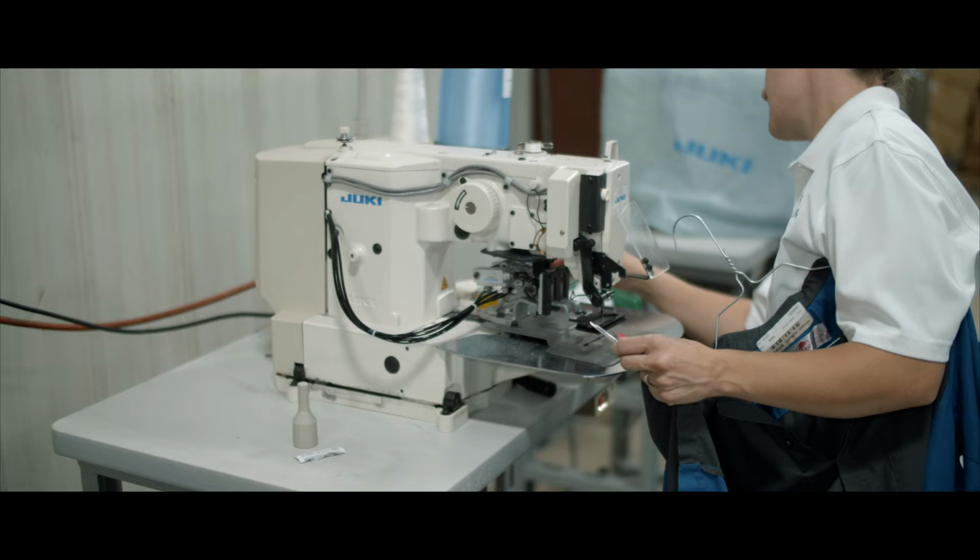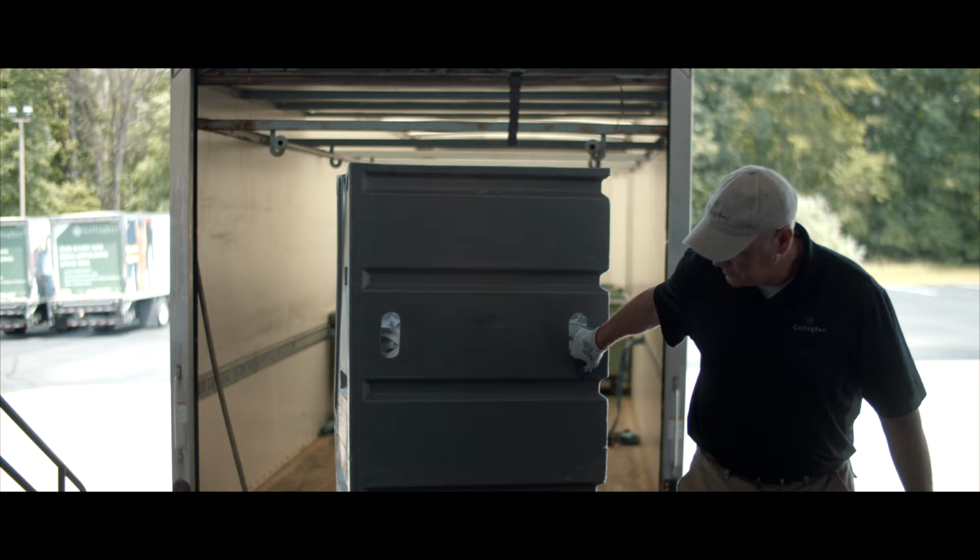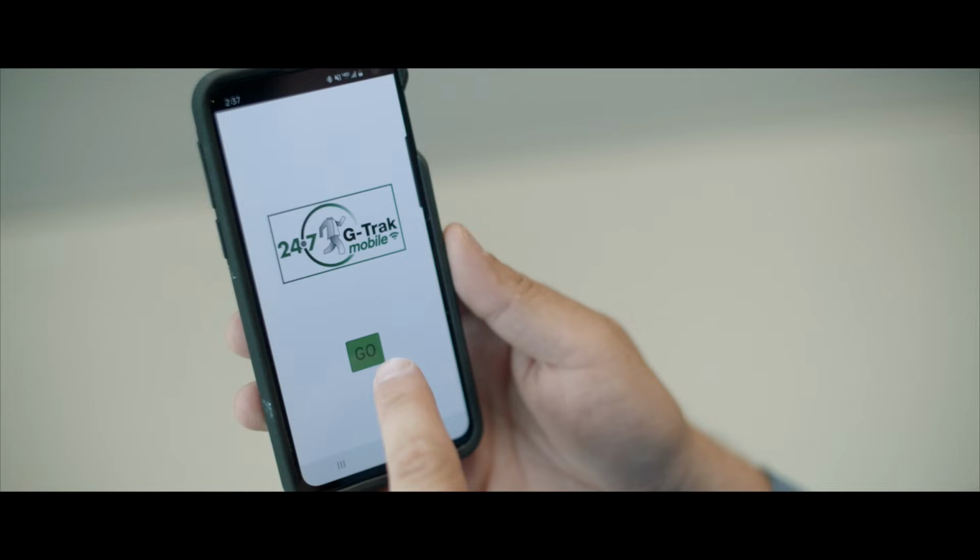G-Track was created when we started barcoding in 1992. So all the technology that we use to keep a well-run shop here is given to the customer so they can make good decisions to save money and to be more efficient. They can see every delivery, every garment history, every repair that's done, every invoice right online on our website. They can see it on their phone if they want through our G-Track mobile app.